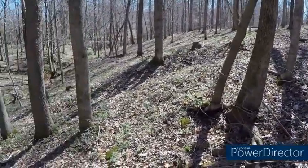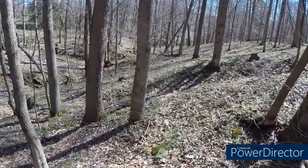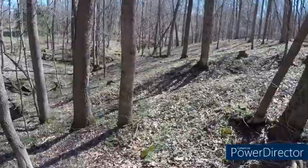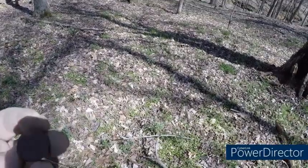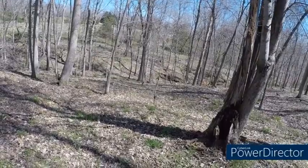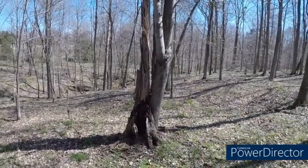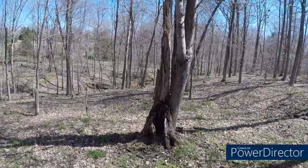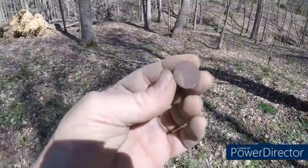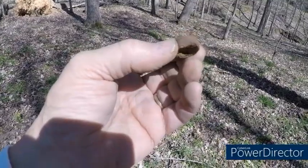We haven't found anything yet, just a little bit of trash. I'm just enjoying the day, just taking you along with me. Well, I didn't get a Civil War bullet. Not saying there's still not some here, but I had some good signals. They're a little deep. I don't want to dig too deep today. Did get a shotgun shell head stamp.